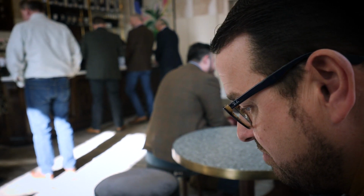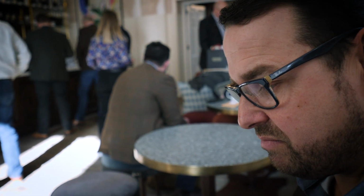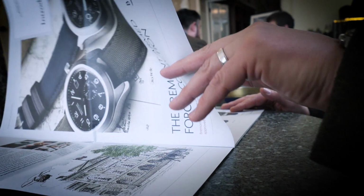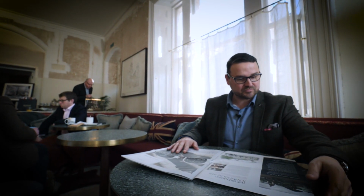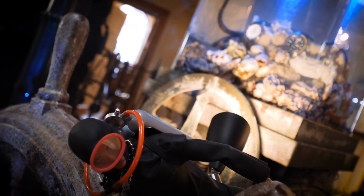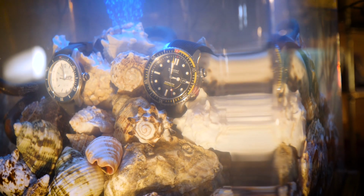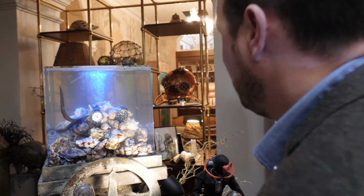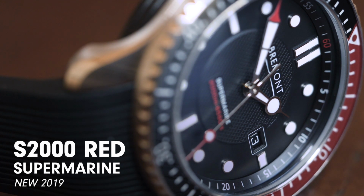As someone who's been in the watch industry for 30 years, I still get excited by events like this, coming along to see the product and coming to see them in Bremont's environment, the environment they want you to see and experience them in. So it still gives me a buzz. I'm dying to have a look at these Supermarine new watches. Let's go. And we have the Supermarine watches encased in water with various shells and things. Very cool. I like the size of that. Very excited about those, and I can't wait to get them installed.